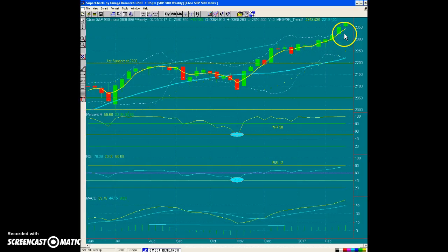Now, interesting to note that we've had a couple of gaps. 2 weeks ago, we had a gap up. We closed here and we opened higher, so we gapped up. We closed here and we opened higher, which is another gap up. So this market's been really strong. It's almost scary in a sense. We'll see on the daily charts that there's some indication of a pending correction. But in any case, as of this chart, on the weekly chart, we're still looking very bullish.